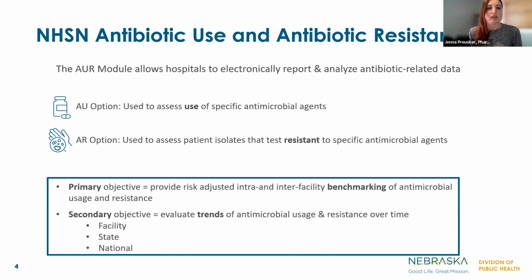So primarily, the whole goal of uploading data to this module for your facility is to allow you to benchmark against other facilities, both here in Nebraska and nationally, just to kind of figure out where your facility lies and identify issues you may be having in your facility with either antibiotic use or resistance. Secondarily, it provides data at the state and national level for us to evaluate trends in antibiotic usage and resistance, and potentially identify outbreaks and resistance as they happen more in real time.